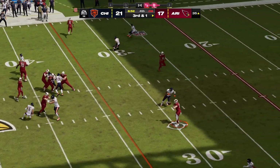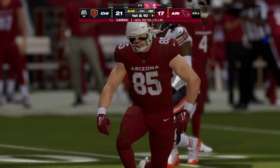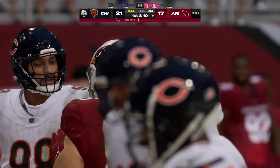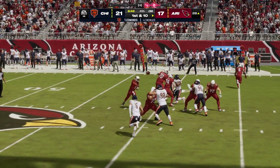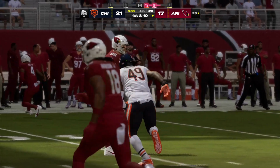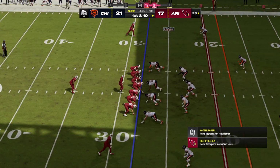Here's Murray. Work in the middle of the field, and he's got a man, complete. And he is going to have a Cardinals first down as they're able to convert by plenty there on 3rd and 1. And the tight end is certainly a position built to move the chains, because they can control space underneath. If they've got good hands, then, of course, they're a dynamic target.